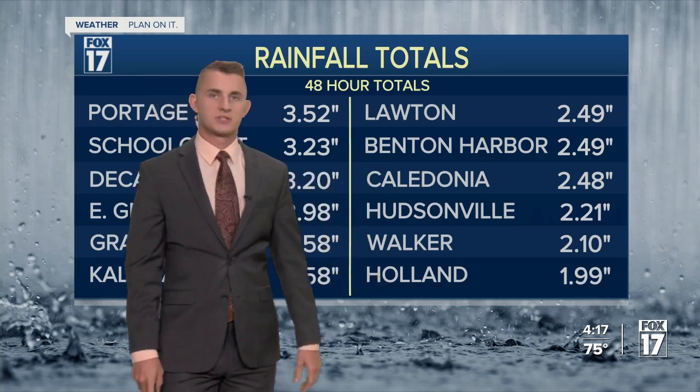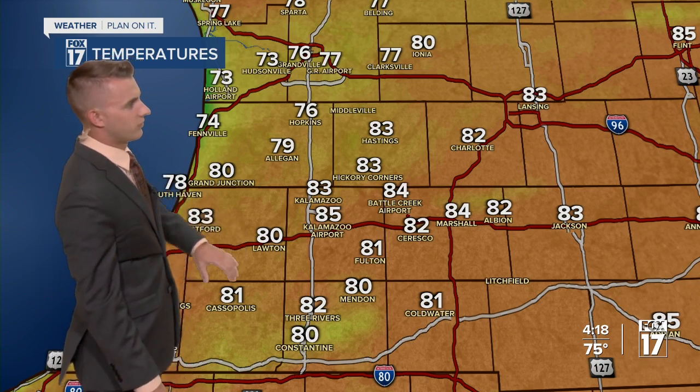Caledonia, Hudsonville over towards Holland, anywhere between 2 and 2.5 inches of rain. So decent rainfall amounts there. We're still tracking some light showers here currently, but it's not significant in terms of adding measurable numbers.